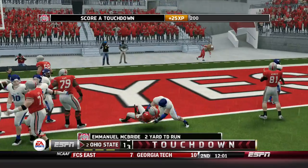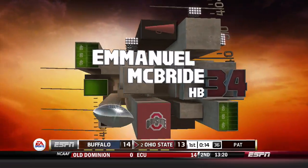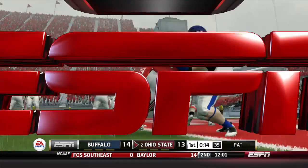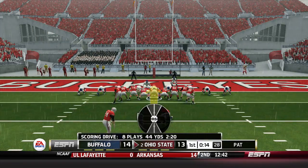Touchdown, Bucks! The halfback just plowed his way into the end zone. Yeah, but it wasn't all him. The offensive lineman just pancaked the defense on that one.